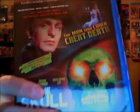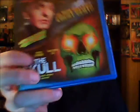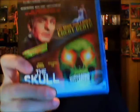The Man Who Could Cheat Death is actually a Hammer film, and The Skull is an Amicus movie, so I picked this one up because I love Hammer, and I've also been trying to get some of the Amicus horror movies too. I've been a fan of both, but I've always liked Hammer a little bit more. I've always thought of Amicus as kind of a competitor, someone who copied Hammer and tried to do the same thing to, you know, kind of dip into that market and get some of the money for themselves.